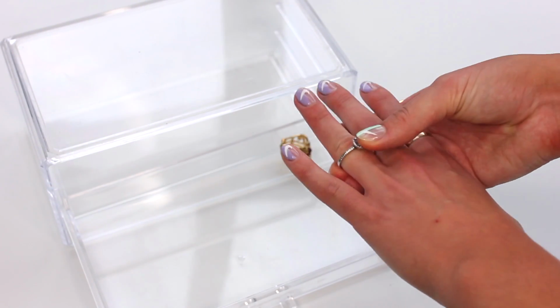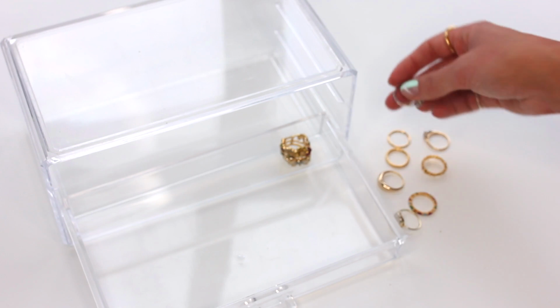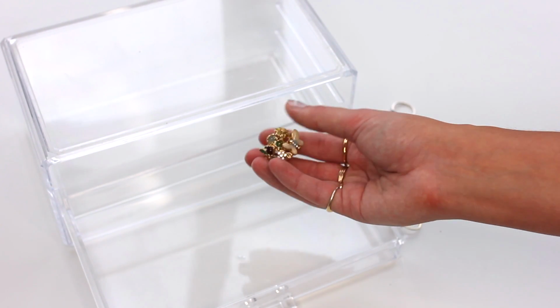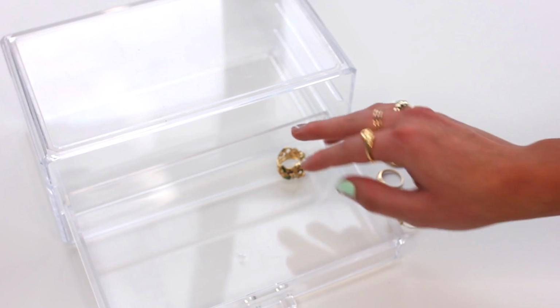I guess if I ever have to do a skit where I need a fake wedding ring, this could play the part, but absolutely stunning. Never really wear that one though. And then this ring here, I have had this for so long, since early high school. I think I got this as a gift from a friend, and I think it's from Guess. So yeah, those are all of my rings.